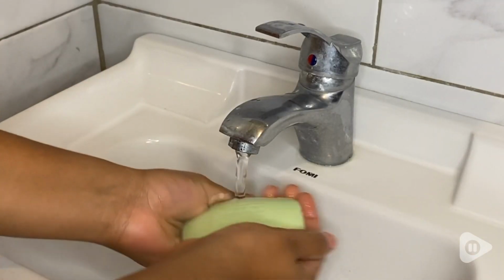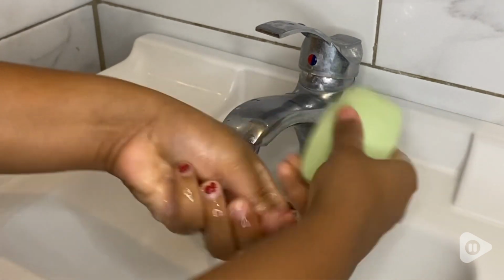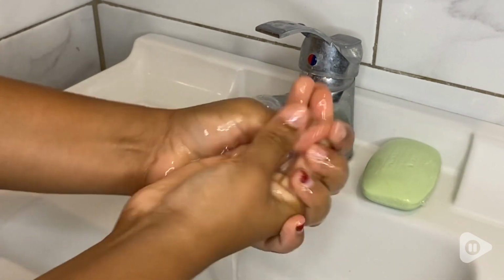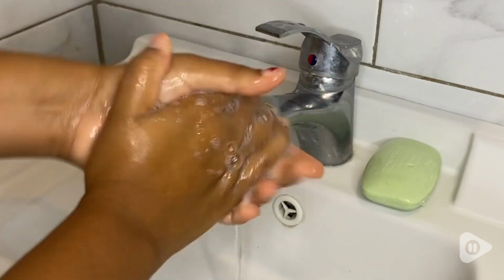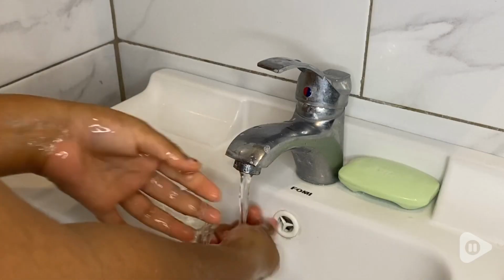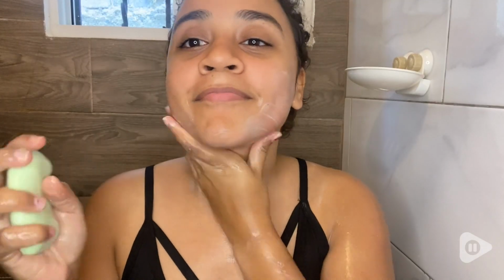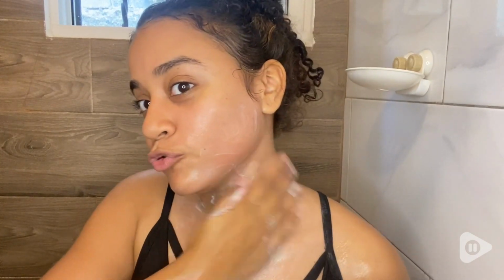Self-care is really important, especially hygiene. That's why I always make sure I have a good bar soap that smells nice and makes me feel like my skin is super clean and soft. And this Palmolive Naturals soap, this one is the olive oil and aloe vera one, I love. I've been using this soap for a long time and I really feel like it does the job.